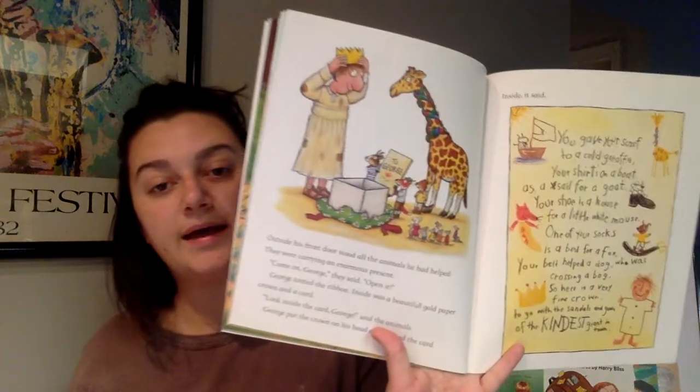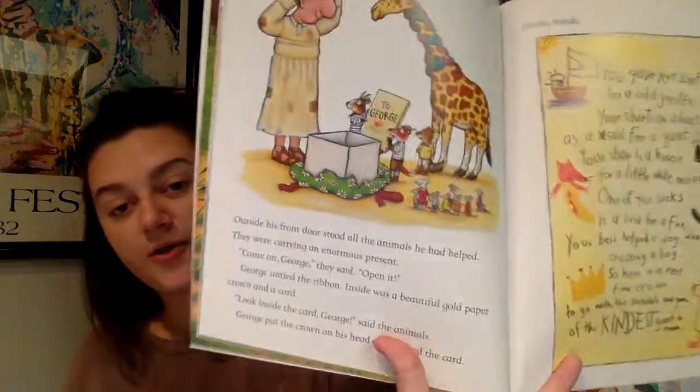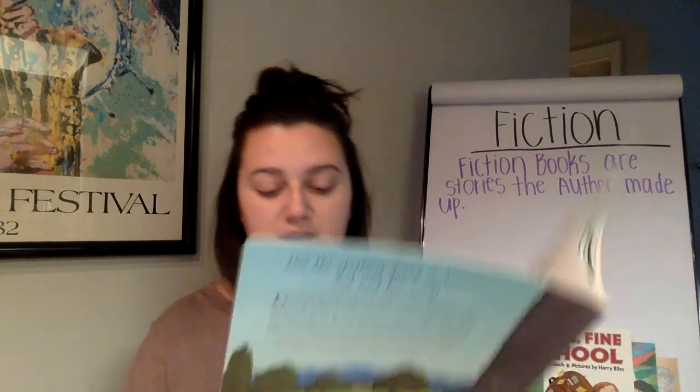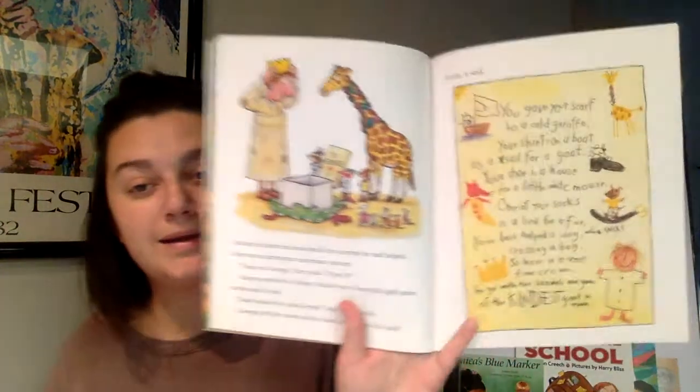So all the animals got him a little card, and the card said, "You gave your scarf to a cold draft, your shirt's on a boat as a sail for a goat, your shoe is a house for a little white mouse, and one of your socks is a bed for a fox. Your belt helped a dog who was crossing a bog, so here is a very fine crown to go with your sandals and gown, for the kindest giant in town."